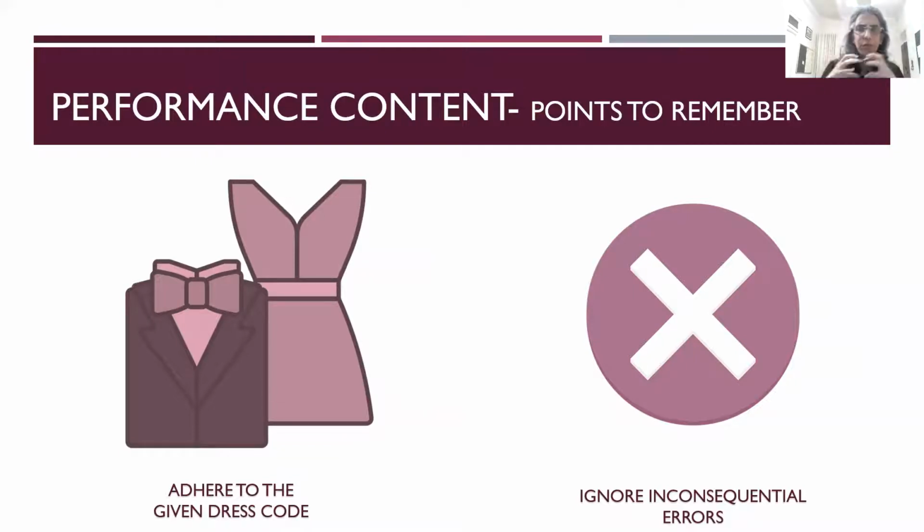Now, while you're filming it, if there is a mistake, you can stop, but you'll have to start the whole filming all over again. You cannot take pauses. It has to go continuously. So if there are very slight, small errors, let the filming continue and just send it in. There is no problem. So ignore any inconsequential errors.